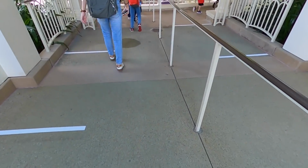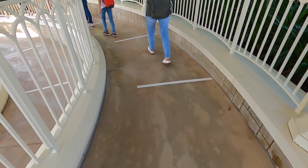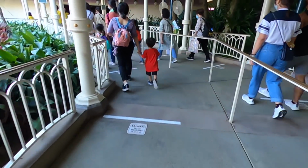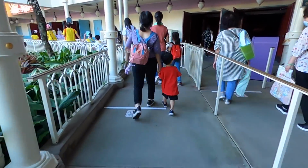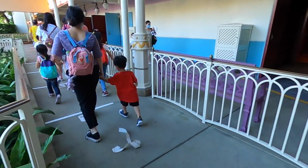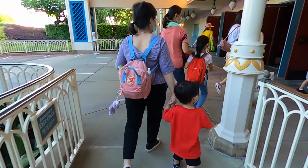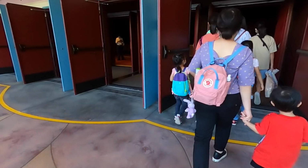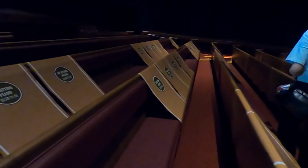So here is one of my favorites, Mickey and the Wondrous Book, and we're just looking at the queue here. Again, we have the white markers telling you where to stand. And for this show, you want to get there early, and they are reducing capacity in here as well. So get there a good hour in advance. Please, no running inside of here, and please remain seated. This show was so good, you guys. Seriously, it's so worth it. It's worth the wait. The seating inside, you'll see these markers telling you where not to sit, so everyone is spaced out quite nicely. And like I said, you want to get there early because there is reduced capacity for the show.